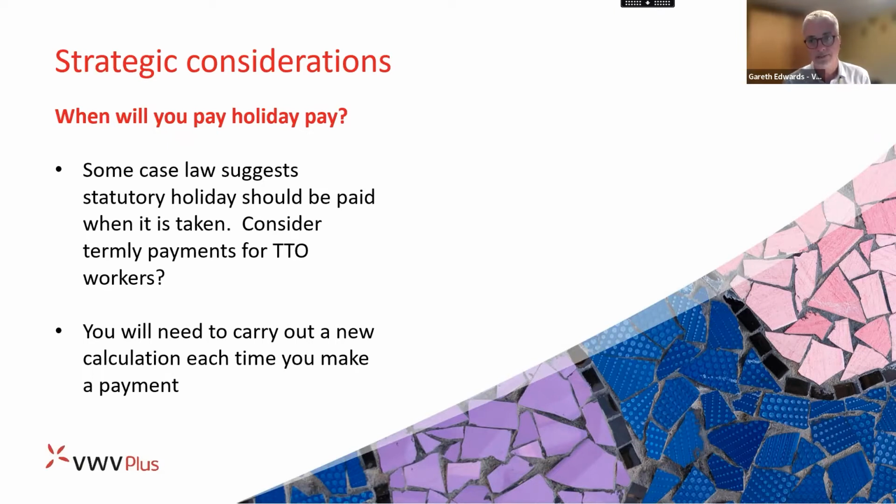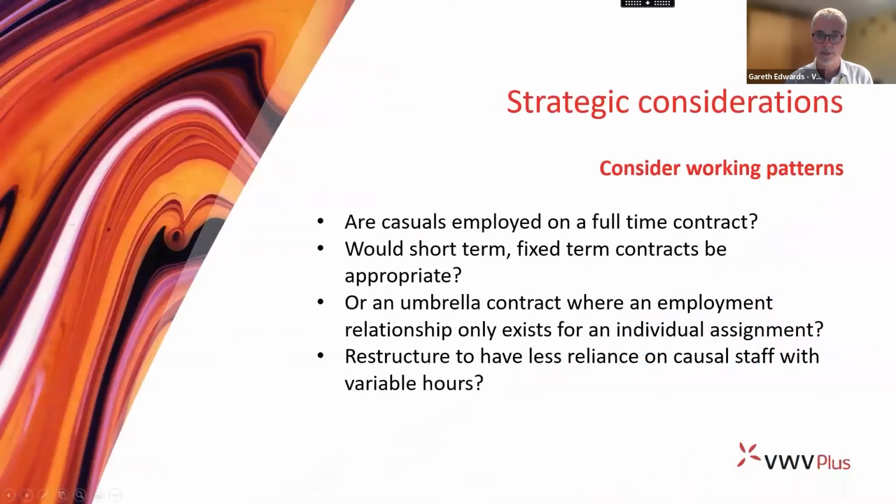If you were to do that and to essentially pay the holiday in tranches, then bear in mind that a week's holiday entitlement, the holiday pay, is calculated by reference to a week's pay over the last 52 weeks. And so you're going to have to refresh the calculation every time you choose to pay holiday. So there are a number of factors that you just need to balance in terms of how it is that you look to then pay out on the holiday entitlement. And that may lead you, in terms of obviously increased admin and the way in which you look at things, just moving on to the next slide, to actually consider different working patterns.